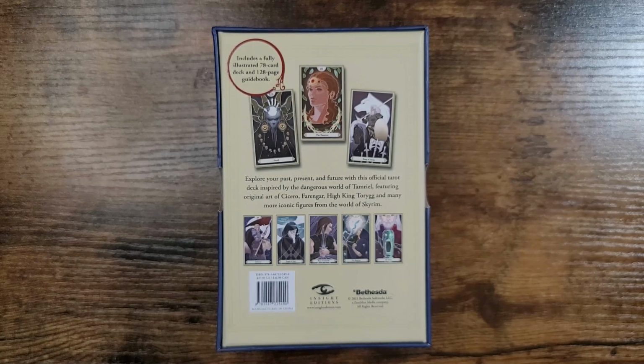It says explore your past, present, and future with this official tarot deck inspired by the dangerous world of Tamriel, featuring original art of Cicero, Farengar, High King Torrig, and many more iconic figures from the world of Skyrim.